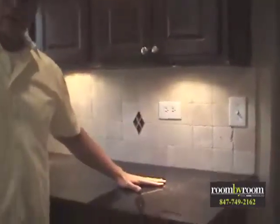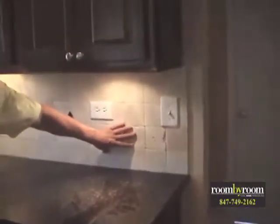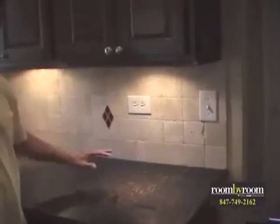Now some of the things that we added here, if you take a look up top, this is a birch cabinet. It was done all with the crown molding and some detail. We have underlighting here that went around. We did some underlighting of the cabinets. We have light rails. And then we did a granite countertop. With the granite countertop, we put a tumbled stone on the backsplash and then did some little inserts in here.